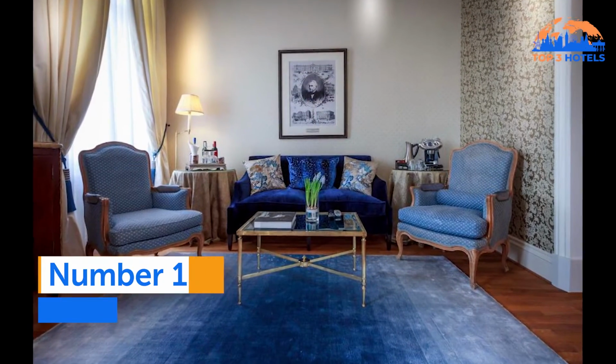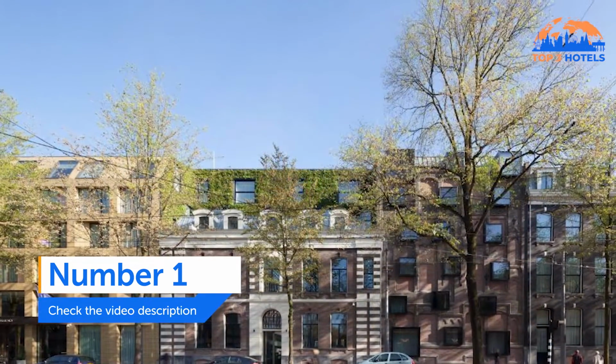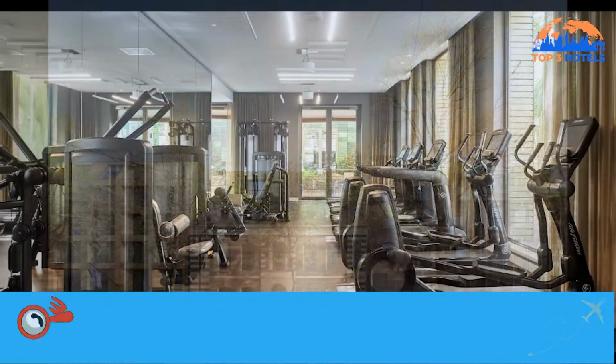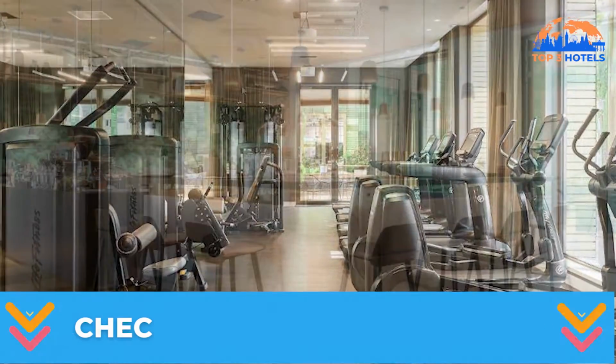Number 1, Hyatt Regency Amsterdam. The Hyatt Regency Amsterdam has 211 bedrooms and suites with a botanical theme. It is located in the east of the city center, 800 meters from Artis Zoo and Hortus Botanical Gardens.